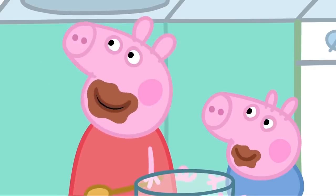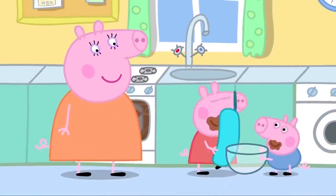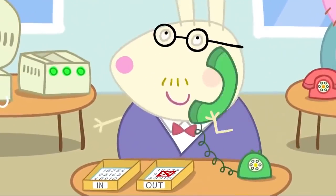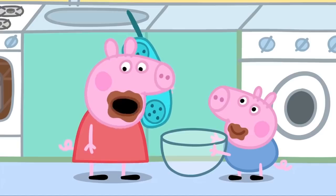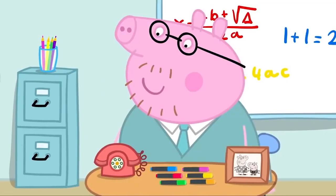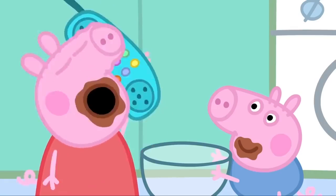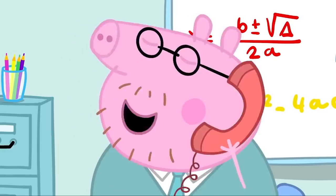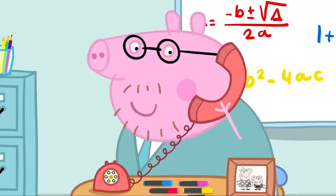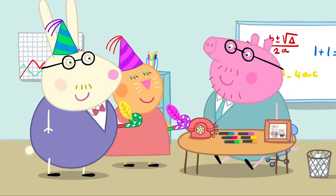Mummy, can I ring Daddy at work and say happy birthday? That's a nice idea. This is the office where Daddy Pig works. Hello, Mr. Rabbit speaking. May I speak to Daddy Pig, please? Someone for you, Daddy Pig. It sounds important. Hello, Daddy Pig speaking. Happy birthday, Daddy! Happy birthday! Thank you, Peppa. Don't be late home, Daddy. Bye-bye. Bye-bye. Happy birthday, Daddy Pig! Thank you.